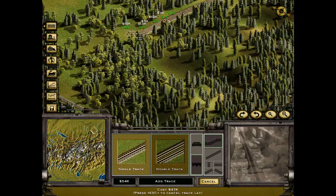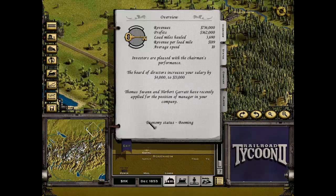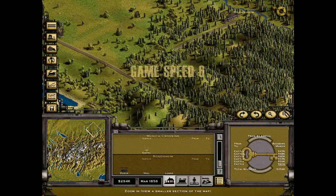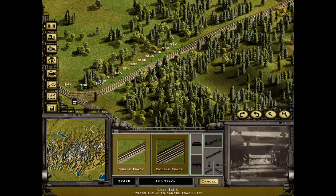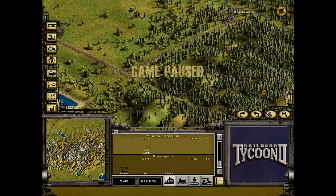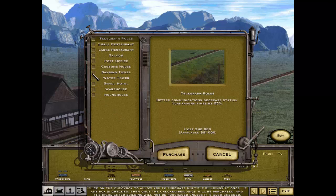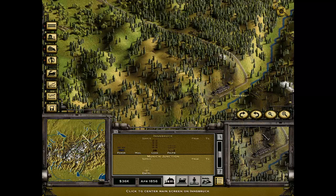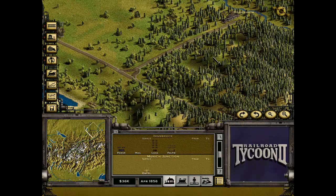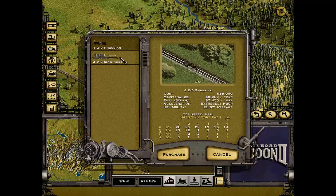Alright, so probably out of money again. No, not quite. Go a little bit further. Investors are pleased at the moment, and I'm okay with that. So what I might do is set up this with some sand and some water because it's going to have to go across that mountainous track, which is going to suck a little bit. So that guy's hungry for some wood.